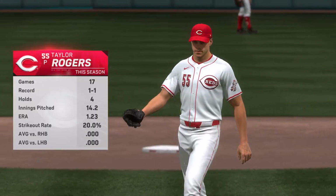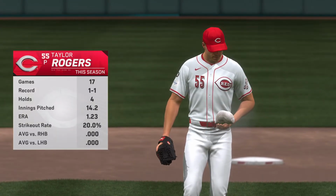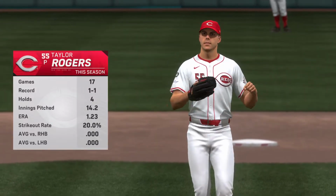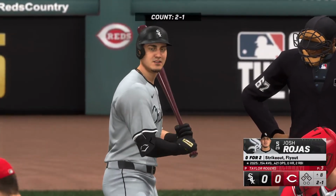Welcome back, and a new arm on the mound to start the 8th. Taylor Rogers. This southpaw's been really good against left-handed hitters. Here's Josh Rojas, leading off for the White Sox, second baseman Josh Rojas.